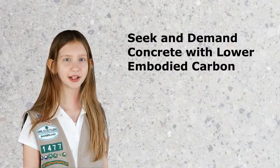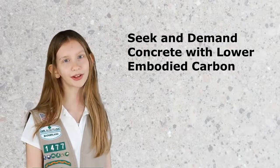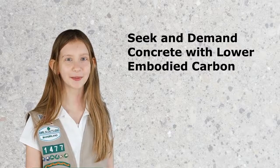Seek out and demand concrete with a lower embodied carbon. Notice how we didn't just say use here. It may take more of an active effort.